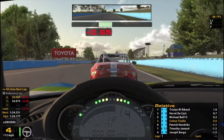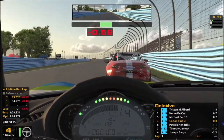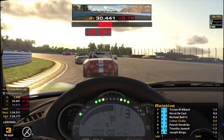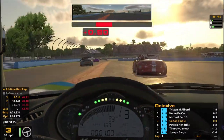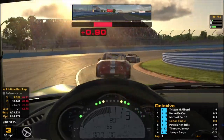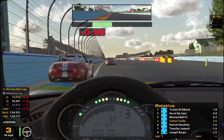Would love to get some space behind. We got about a second. If we can break away from those guys, that would be pretty nifty. They're still getting up to temp, so it's not turning quite as well as I would want. Fine. That guy's less fine.